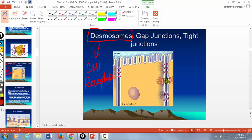Yes or no? Okay. So one of the cell receptors that you need to know about are these things called desmosomes, and I'll simplify it for you. I like to refer to them as recognition receptors.